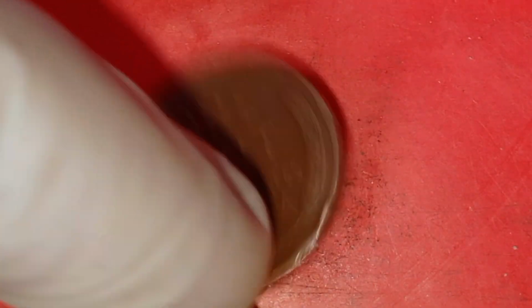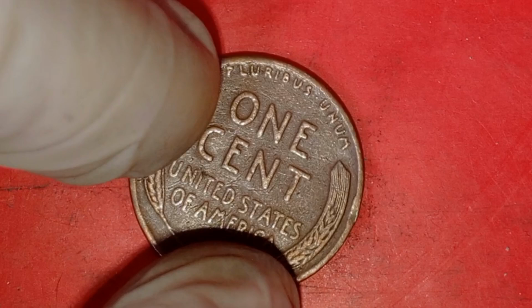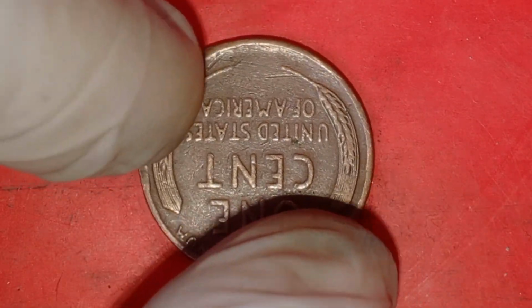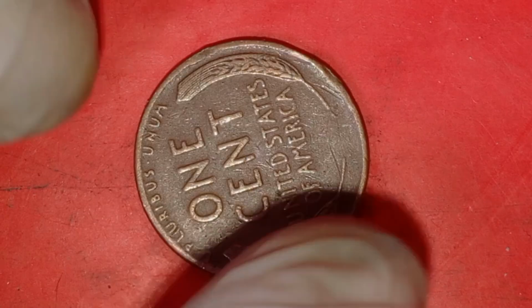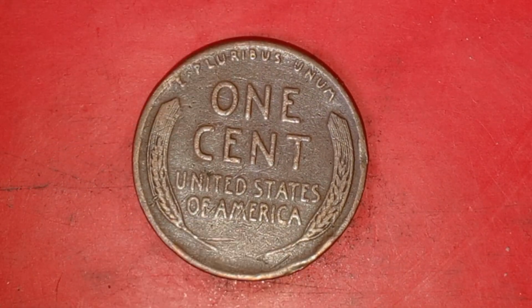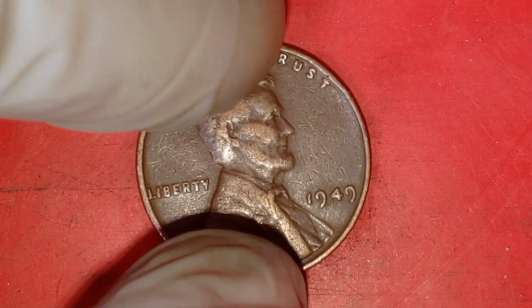If you're lucky enough to find a 1949S penny in pristine condition, you might have a valuable coin on your hands. Some of these rare pennies, especially those graded MS-67 or higher, can be worth thousands of dollars. But there's another layer of rarity and value when it comes to the 1949 penny.